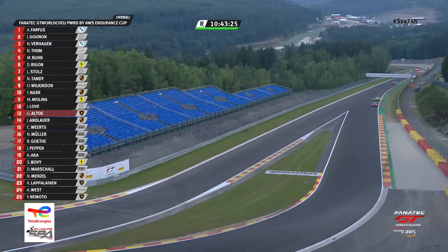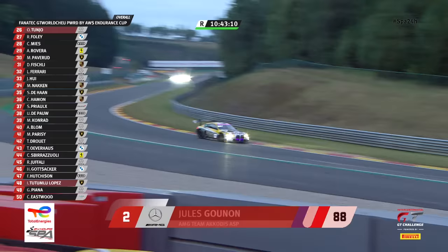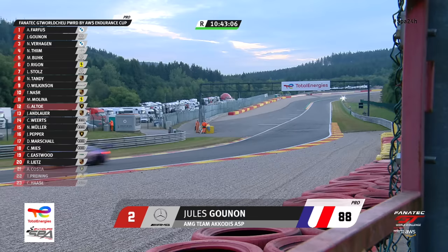The light is gathering by the moment. It seems that half an hour ago we were in full darkness. It wasn't. It was starting to get light, but it really is increasing. And fairly soon we won't even need headlights, except drivers need headlights to help them do the overtaking, let people know who's around them. So Jules Gounon, second place in this race, and it's 5.1 seconds down.